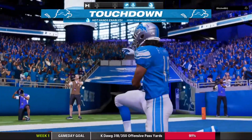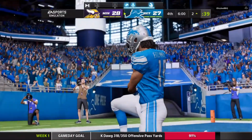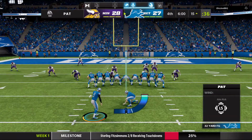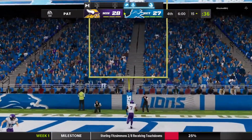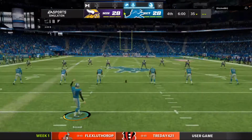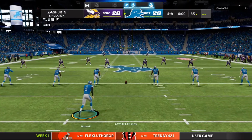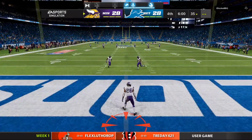A great play there. Making quite a splash with his 2nd touchdown in his NFL debut. And the Lions are an extra point away from tying this game here in the 4th. Don't forget the extra point. It's up and good. And, partner, we've got a tie game here in the 4th. So right back to square one. Tied at 28 as he kicks it away.